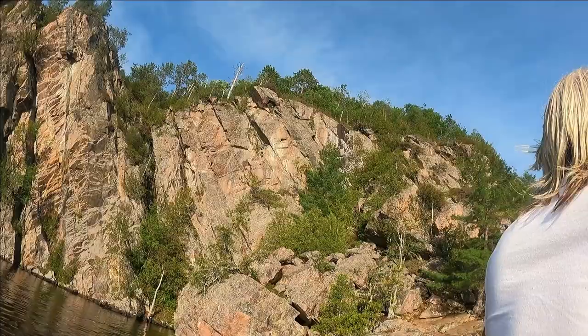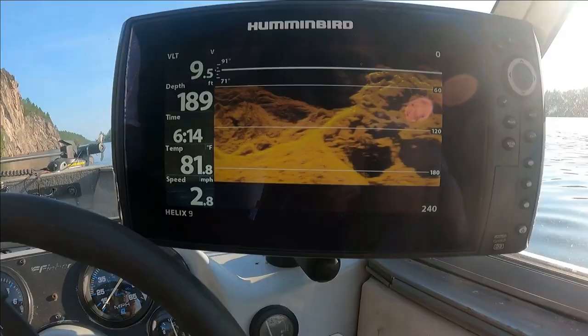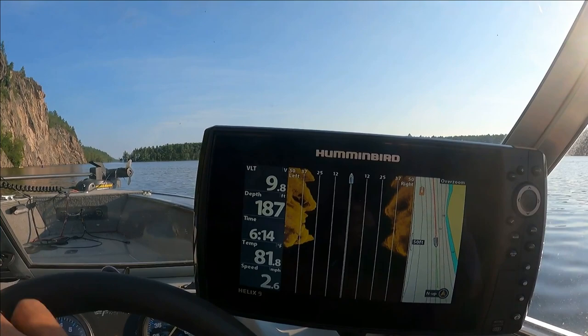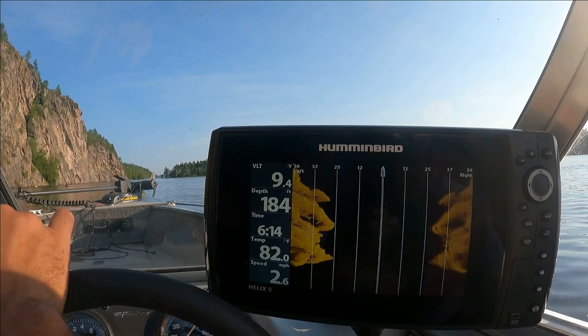Look at the rock on the bottom here. Look at that definition. Wow. This is the Humminbird Helix 9. Right now we're looking at down imaging. Let's switch it over to side imaging. And there's our side imaging. Why does it look like it's mirroring? I guess because we ran over a little bit of a ridge there.